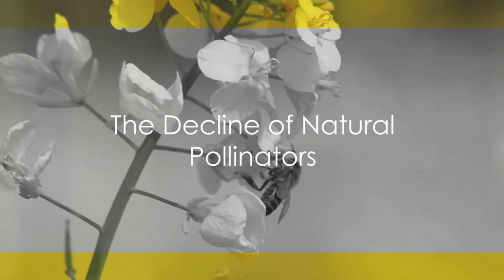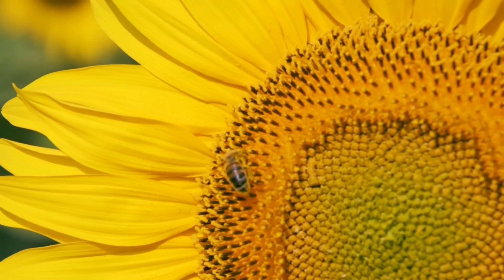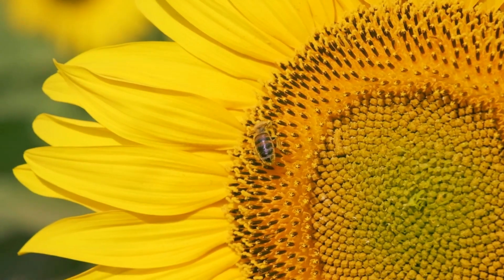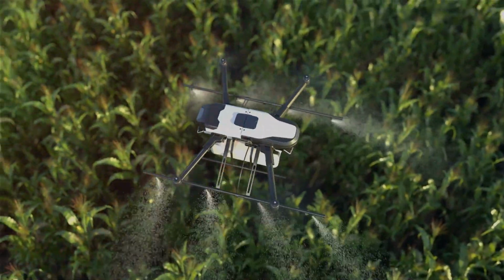Have you ever pondered the quiet disappearance of bees and other natural pollinators? Notice the challenges it poses to our agriculture? Today we dive into a fascinating solution that may just turn things around. Bioengineered insect drones. Imagine a tiny robot, no larger than a bee, flitting from flower to flower.